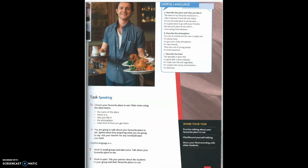And here's the speaking part. So it directly follows on. As you can see, that listening's been preparation for this. So it's fairly simple. They have to choose their favourite place to eat, make notes using these headings. That gives them preparation time to work alone doing that.